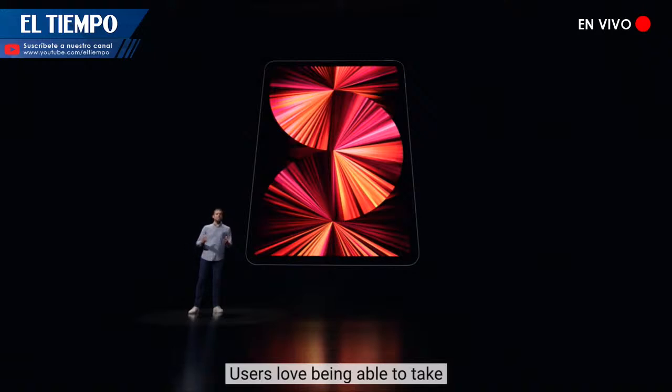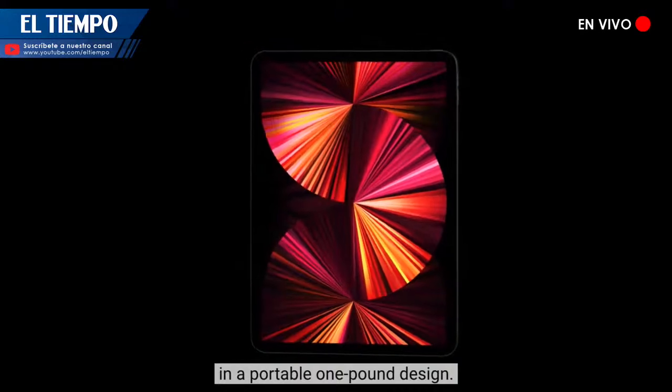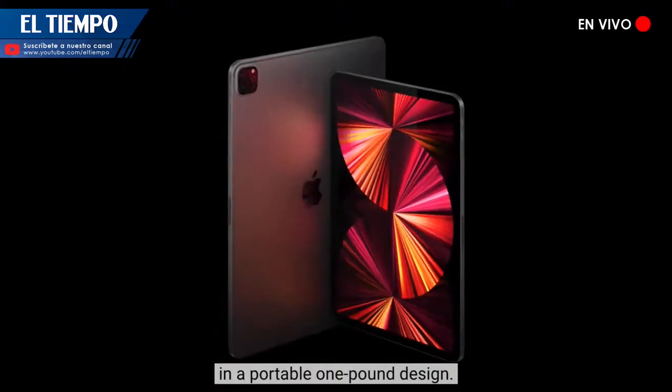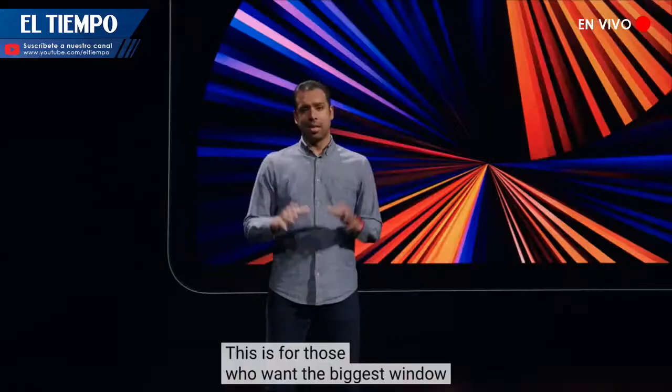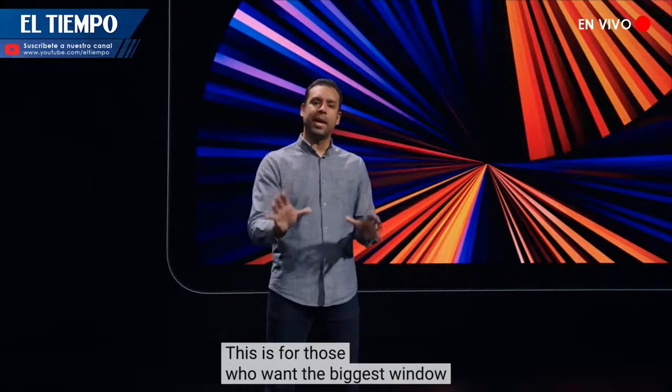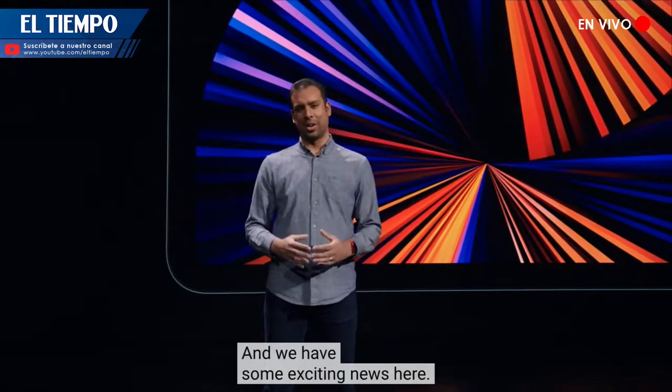Users love being able to take the most powerful iPad experience with them everywhere in a portable 1-pound design. On the immersive 12.9-inch iPad Pro, it delivers an enormous 5.6 million pixels. This is for those who want the biggest window for their creative workflows. And we have some exciting news here.